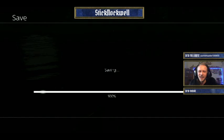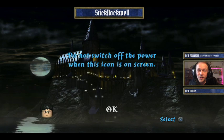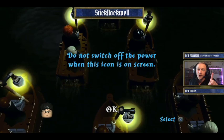Do not switch off the power when this icon is on the screen. Do you see the icon? Do you see Harry Potter's floating Lego head? Good morning, Joe. Welcome to our Harry Potter Hogwarts adventure. We see the do not switch off the power when this icon is on screen. Harry's head is on. We will not turn off our video games. Let's select X and keep going.